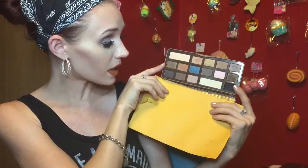And then the last and final palette that I also wanted to show you. So this is the Semi-Sweet. You know, the outside looks the same. And this is another one that's just beautiful for fall time. Gorgeous neutrals and browns. It has a couple little cooler tones in here.